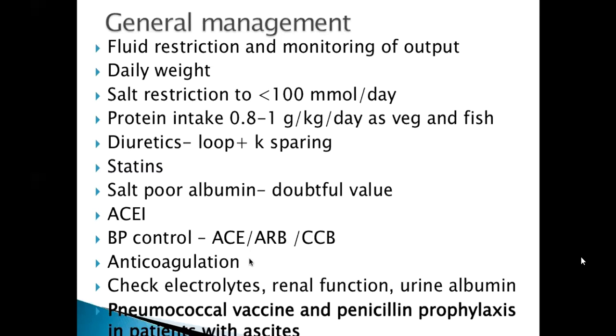Then at certain times, you might have to anticoagulate these patients. I will tell you when to anticoagulate. Anticoagulation or giving warfarin, aspirin, those are not common things for a nephrotic patient, but there are instances that you might have to consider, right? And then always check the electrolytes. Electrolytes might have to be checked daily. Renal function may not be so daily. Urine albumin, urine protein, you can check daily, or dipstick daily if available.